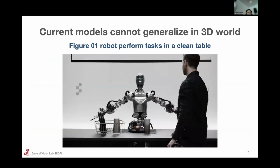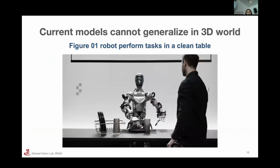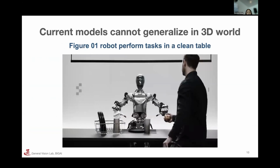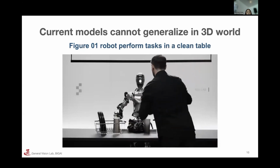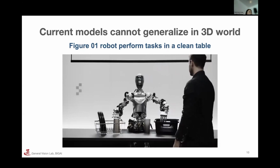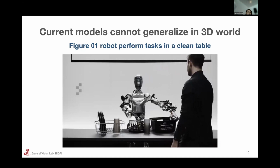And another example is the Figure robot revealed like 2 months ago. We can see that the humanoid robot can perform picking and placing and some interactions with humans in very predictable settings. But I think the problem is that the video is too clean, right? There are only a few objects, and the tasks that can be performed are also limited, like in the video.